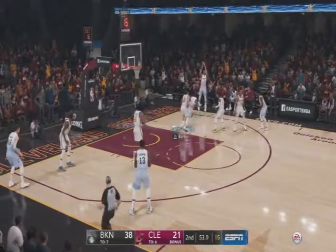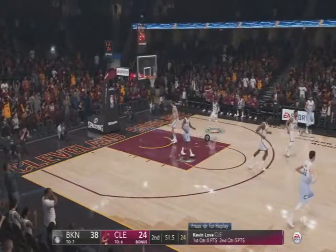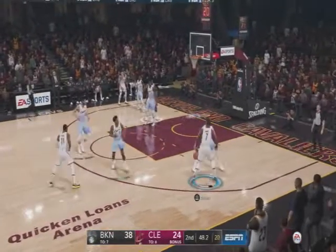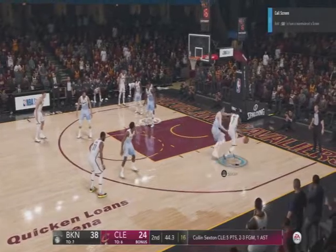Sexton to Love. Going to launch beyond the arc. And Kevin Love, no hesitation, hits the catch-and-shoot three. It's all about creating space with the dribble. Once you have that gap, you can beat somebody in a variety of ways. He chose the dagger with the three.